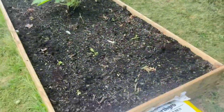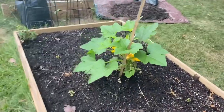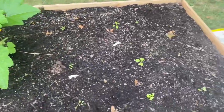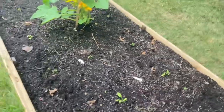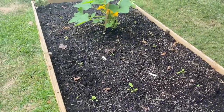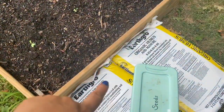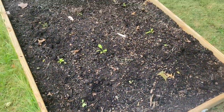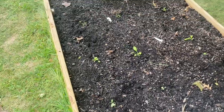All right, so this looks completely different since the last time I have shown you guys. This was the bed that I was having the issues with the soil. However, since then I have amended it with some garden soil as well as this organic humus and manure. And I went ahead and direct sowed some cabbages.